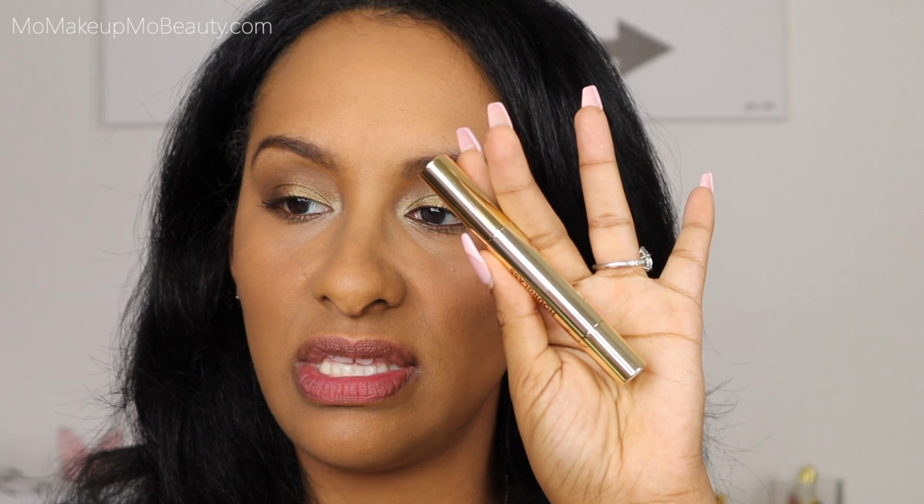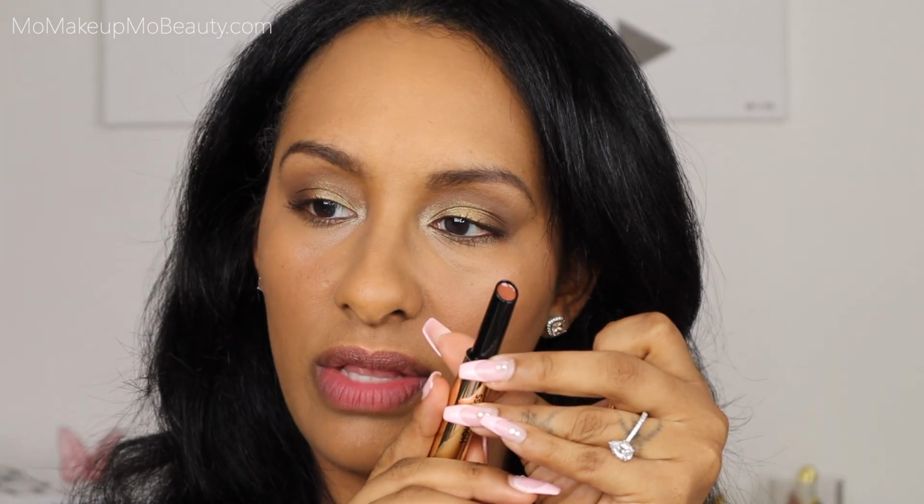Quick check on that balm we applied first from Augustinus Bader. She's looking good, but we're going to remove it. I've got my little makeup eraser. My lips feel nice and nourished. All right, so here is the packaging for the Hourglass. And there's the color. This is a twist up, but it only goes up, doesn't go down. So keep that in mind.